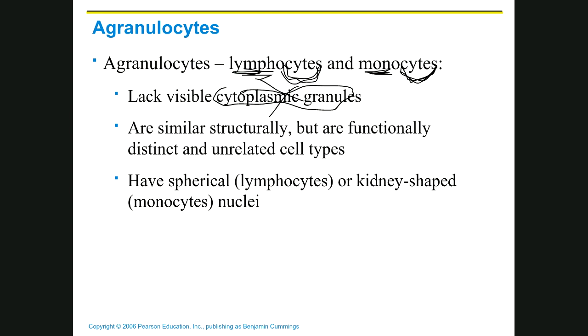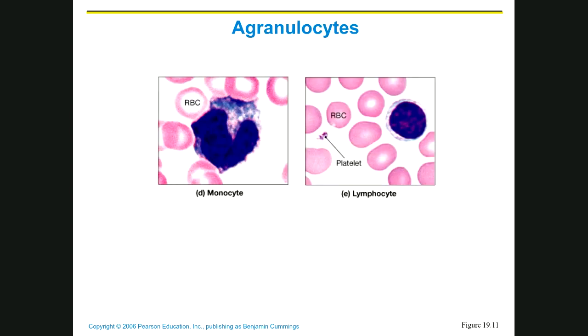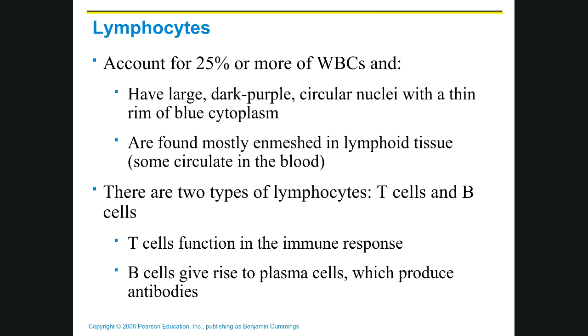So let's look at these different types. Here's what they look like. Now, this is not the best picture, but still, you can see there's no granules in there. But look, these two cells look nothing alike. Let's look at them individually.